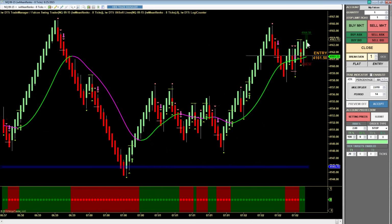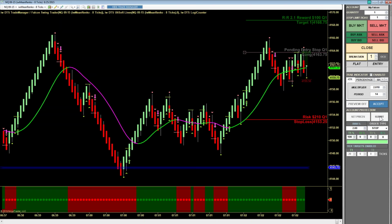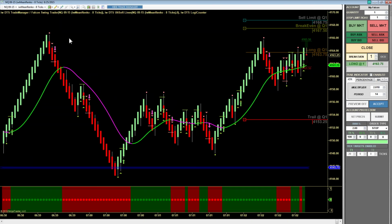Here now is a late filter entry on the Falcon. Let's see if that has any follow through, as we're back near the top end of this trading range.